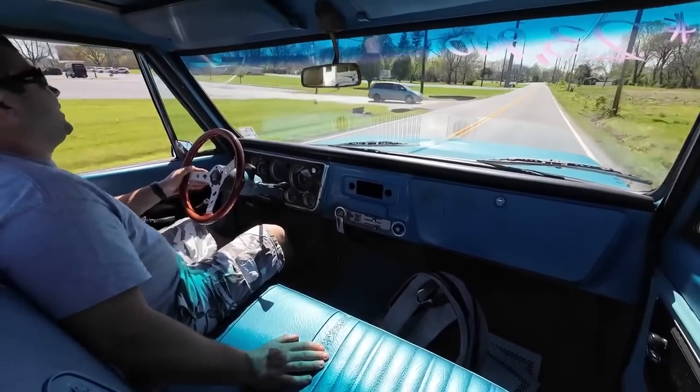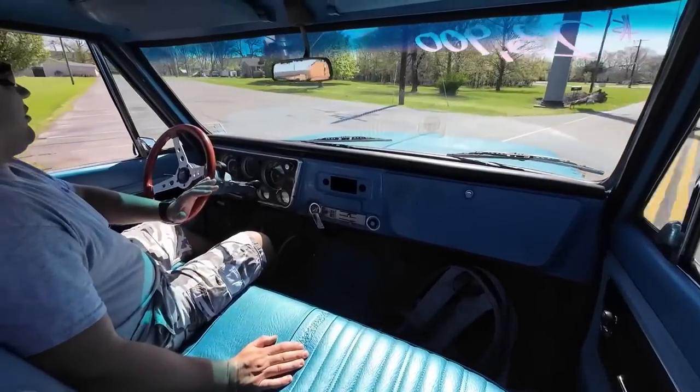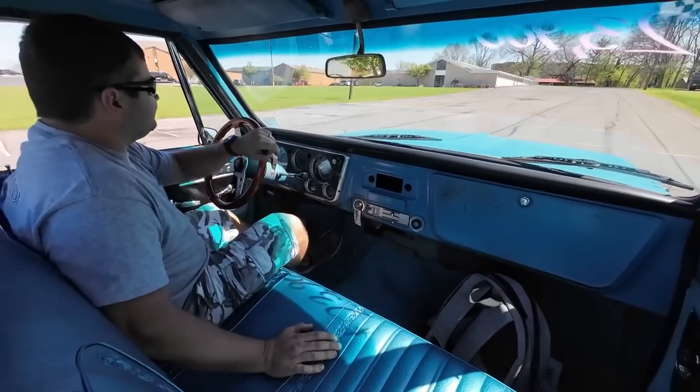All right, I'm gonna pull in this parking lot and get some outside footage and do the walk around. The suspension feels a little bit stiff, and we'll be going over that right after this.